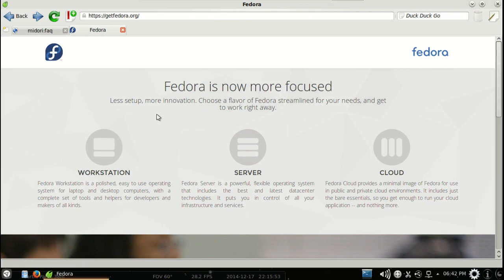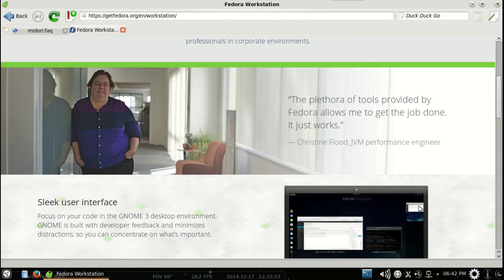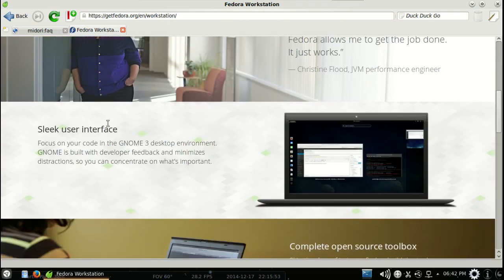Less setup, more innovation. Choose a flavor of Fedora. You have a choice of Workstation, Server, and Cloud. I downloaded, let's see, the Workstation. Let's take a look at this and see what it has to say. Fedora Workstation is a reliable, user-friendly, I love that word, user-friendly and powerful. And let's see here, sleek user interface.